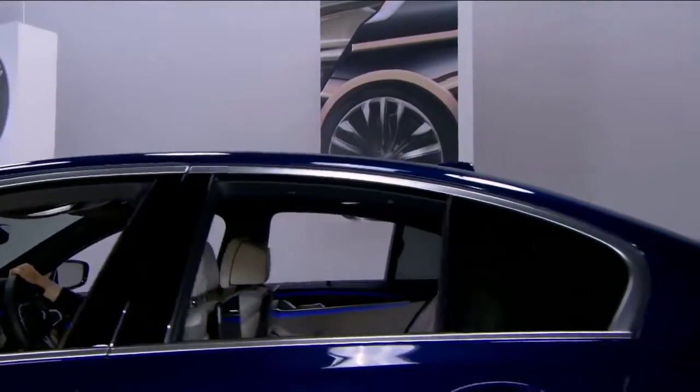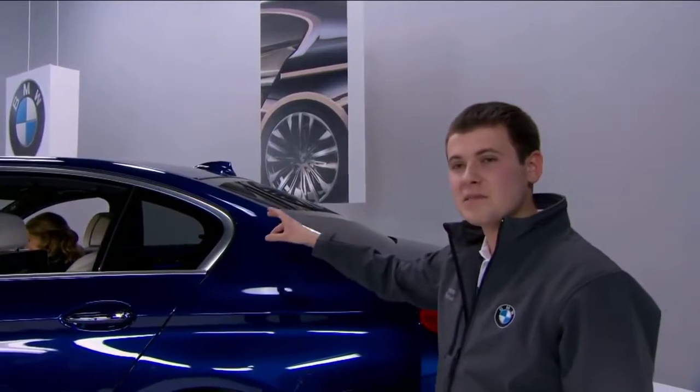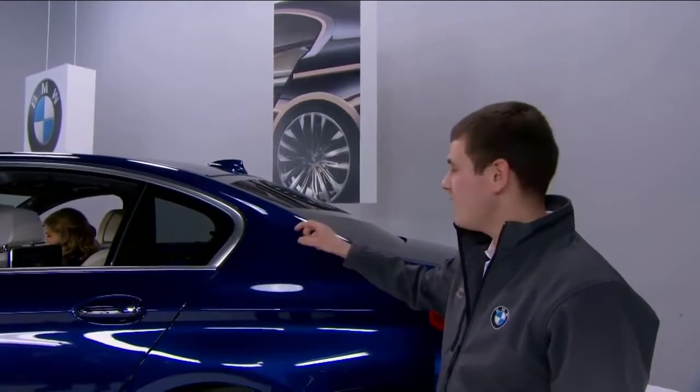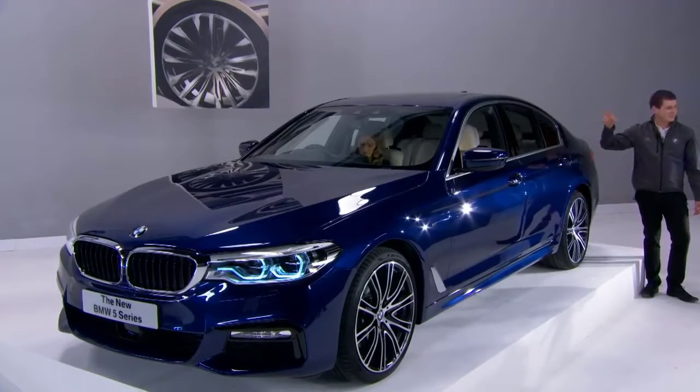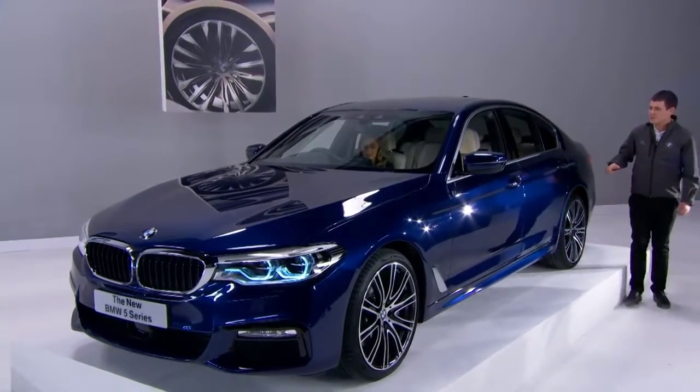Airflow is channeled along the car, up the lines, and you'll find the traditional BMW Hofmeister kink here, which, with a coupe-like roof, really emphasises the car's sporting credentials. Now, I'm going to join you in the back there, Nikki.